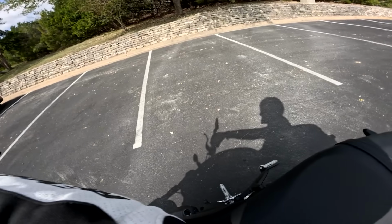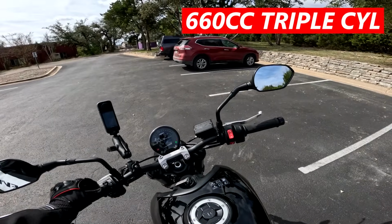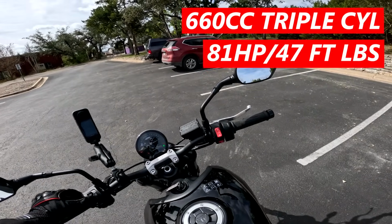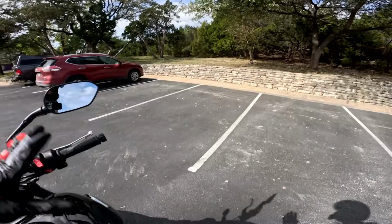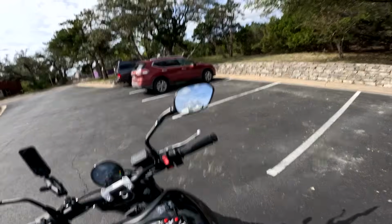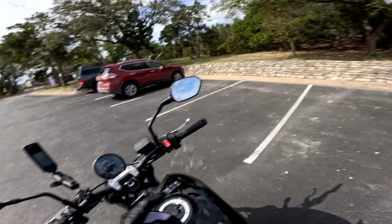All right, I'll start her up. That 660cc triple cylinder making a little over 80 horsepower comes to life. And the first thing I got to tell you about the Triumph Trident, and I've developed a more nuanced opinion on it, but this is definitely still an issue.